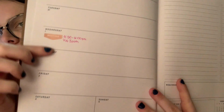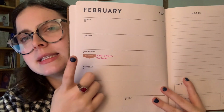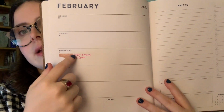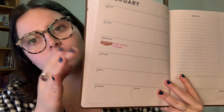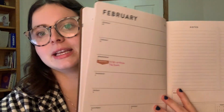So we have days of the week, and then I have stickers that say meetings, stickers that say priority, and stickers that say important, and maybe another kind of sticker. And I'm putting those here, and then I put via Zoom or the location, and then the times that those take place. Or if there's no meeting, then I don't put a sticker, and I just ensure that I know for my future self that there is not a meeting that week and I didn't just forget to write it in.